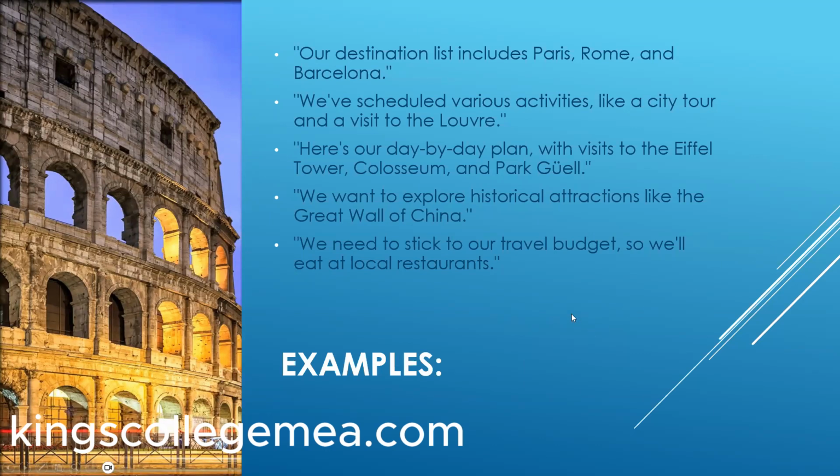Our destination list includes Paris, Rome, and Barcelona. We've scheduled various activities, like a city tour and a visit to the Louvre. Here's our day-by-day plan with visits to the Eiffel Tower, Colosseum, and Park Güell. We want to explore historical attractions like the Great Wall of China. We need to stick to our travel budget, so we'll eat at local restaurants.